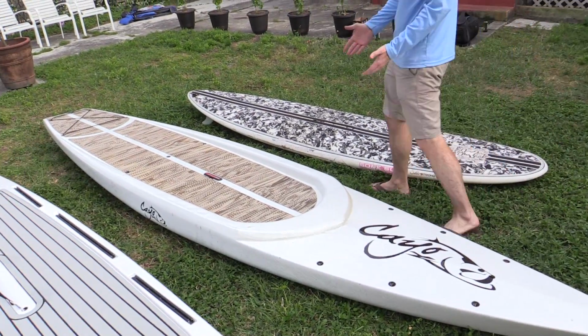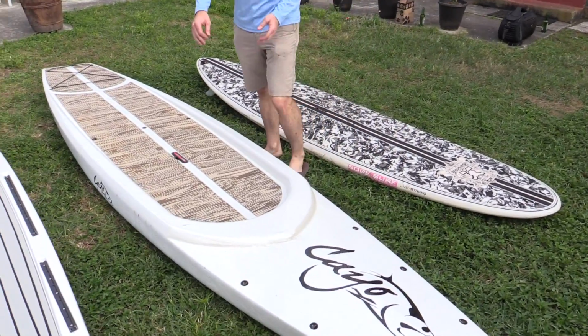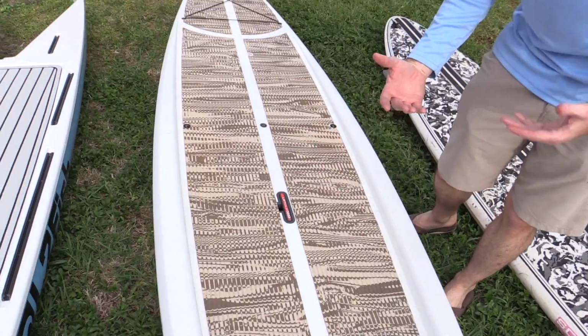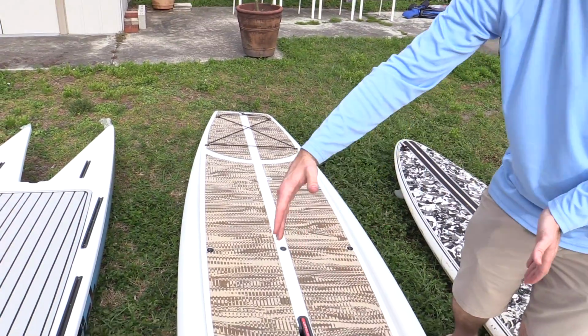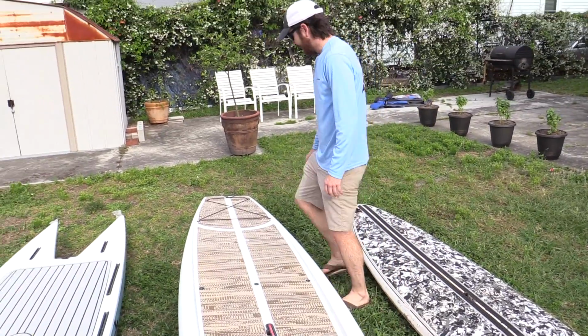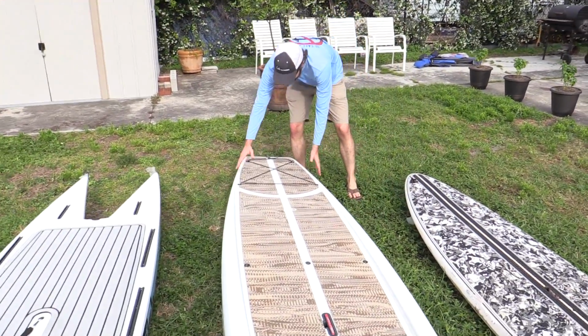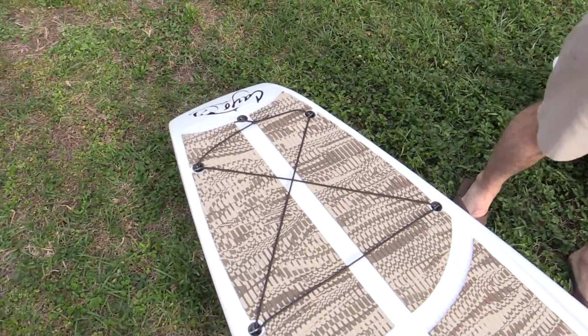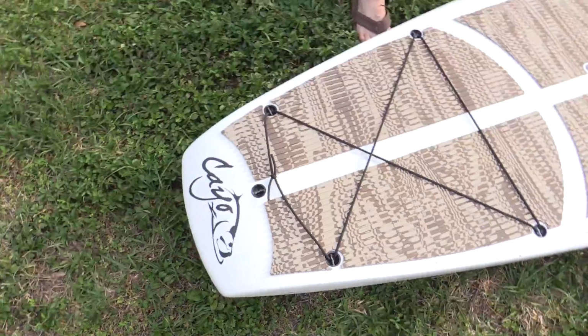And as far as stability, you can see just how this tapers. Obviously, the more surface area that's touching the water, and the wider that touching is, the better. So very wide board, very stable. Even on the back, still very wide. So very stable board.